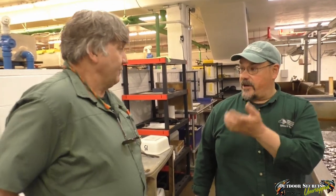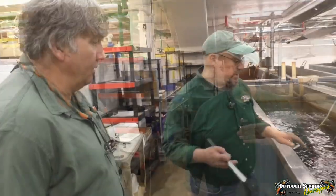Where are we now? Once the eggs hatch, they spend some time in the incubators, and then when they absorb their yolk sac and are ready to start swimming up, inflating their air bladders and feeding, they're brought into the start tank room. This area is where most of the fish spend most of their time. Right now it's springtime, so we're stocking Chinooks and Cohos and steelheads. What's in this tank?